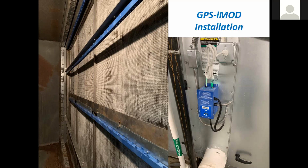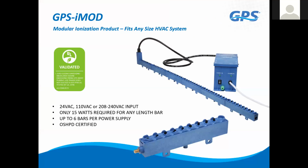Now, with this product, we're producing 60 million ions per cubic centimeter per inch, okay? So 60 million ions per cubic centimeter per inch. So let's say you have a 10-ton system. The 10-ton system with that FC48, we would have 200 million ions. But let's say we're putting it in the fan section, we're not really sanitizing the coil.